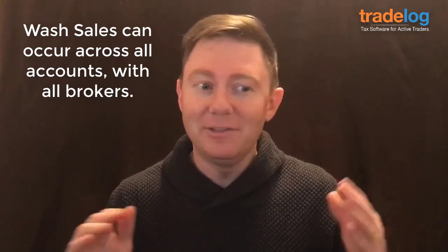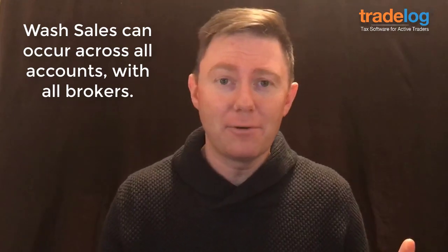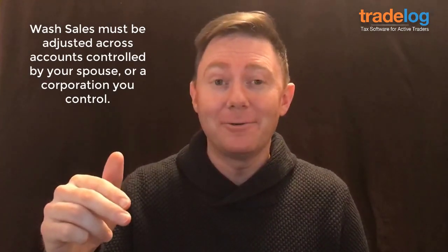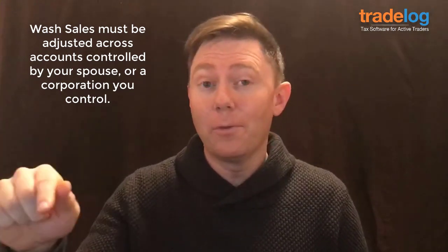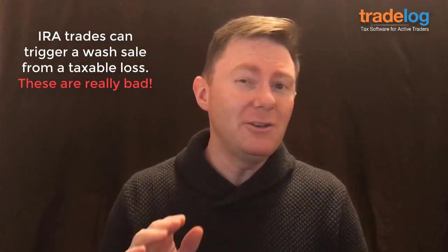The rule applies to all the accounts you control, and it also doesn't matter how many brokers you use. If you sell a security at a loss in one account, and then you replace it in a different brokerage account within the 61-day wash sale window, then it's a wash sale. In fact, the IRS says if the replacement is made by an account controlled by your spouse or a corporation that you control, it could also be a wash sale. And if you think you can replace a position in your non-taxable IRA account, the IRS says that's a wash sale too. And later I'll tell you why that's a really bad situation.